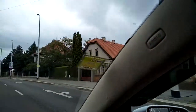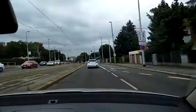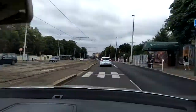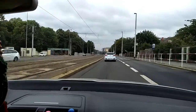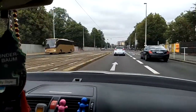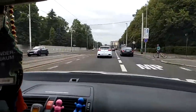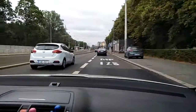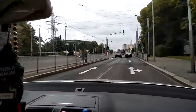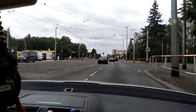So nice. Beautiful house, you can see. It's different architecture. And we can see the tram here. Trams are everywhere. Very simple architecture tram. Everything simple, nice, clean. Looks like it's very wide. Very few people.